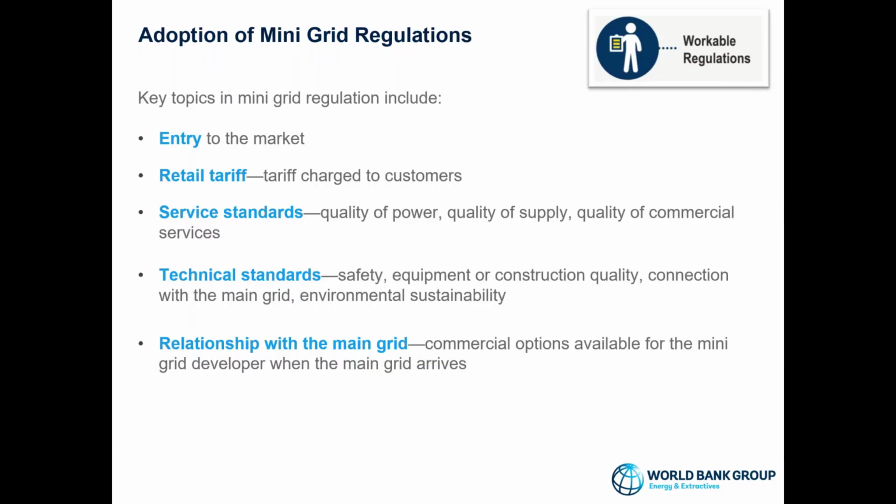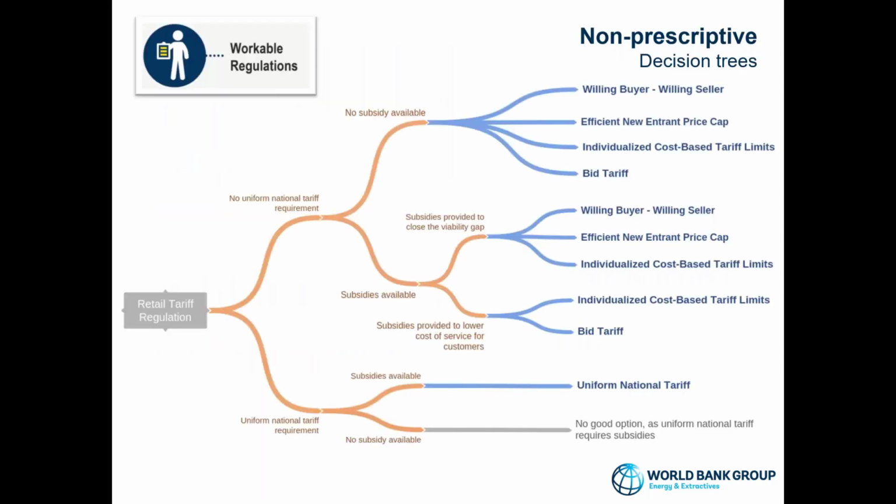So on mini grid regulations, we now know that there are 5 key topics that need to be addressed, from market entry to retail tariff, but also what happens when the main grid arrives. And we have looked at the 6 countries that now have these kind of mini grid regulations in place, and we have compared them. What we have tried to do is not to come up with best practices, but much more to look at how different countries can make use of these lessons from other countries.